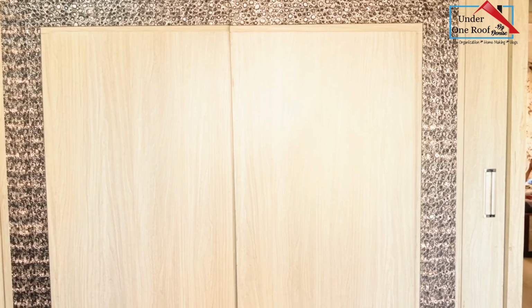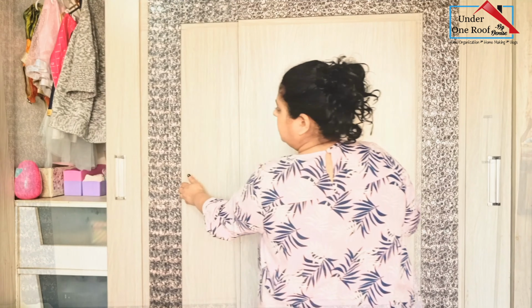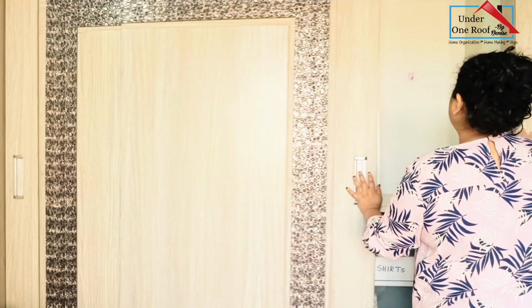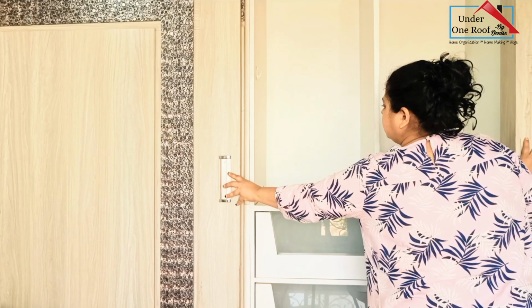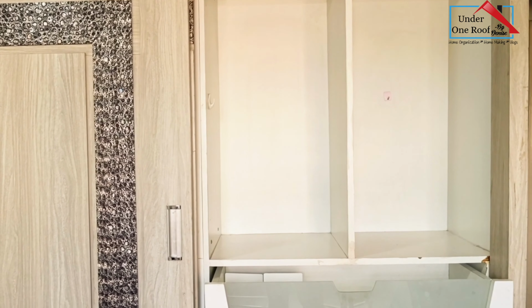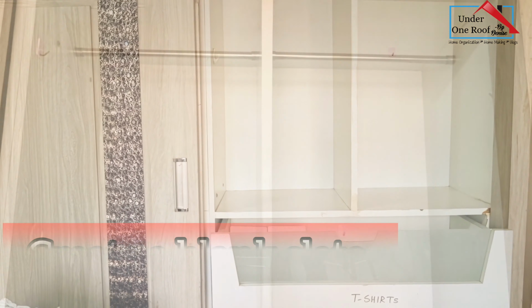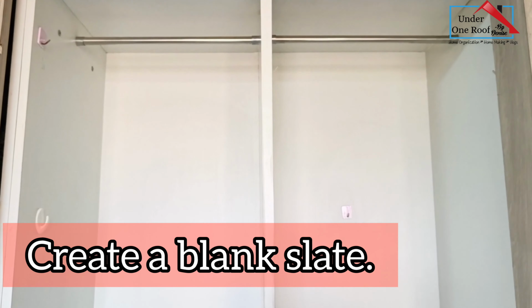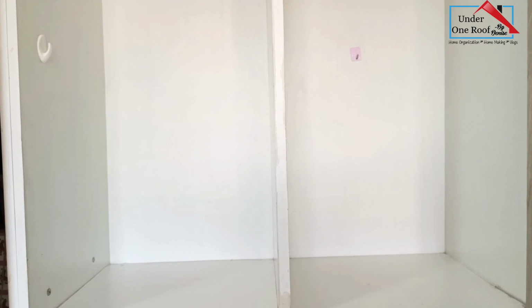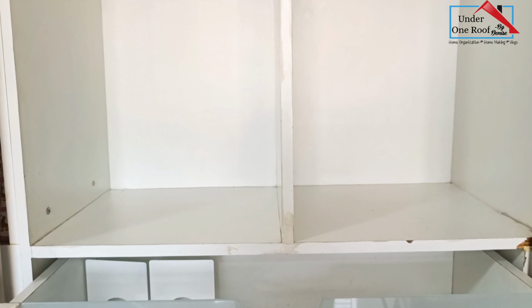So this is my kids' wardrobe. On the left hand side is Ananya's wardrobe and on the right is Ved's. So the first rule to organize any space is to create a blank slate by taking out everything. This will allow you to see what exactly is in so that you can sort things out.